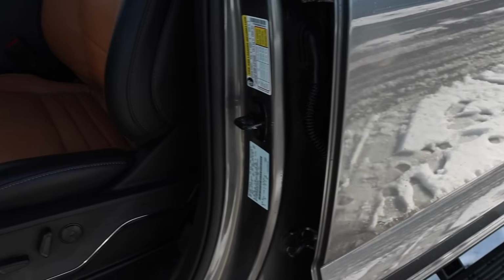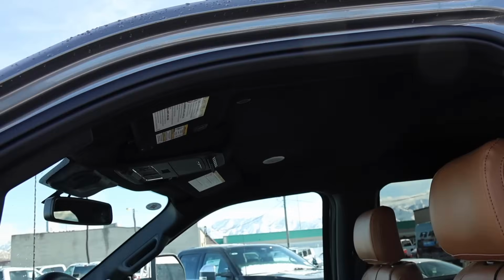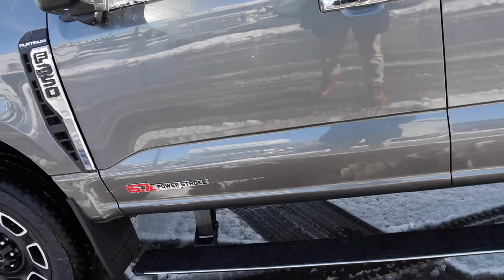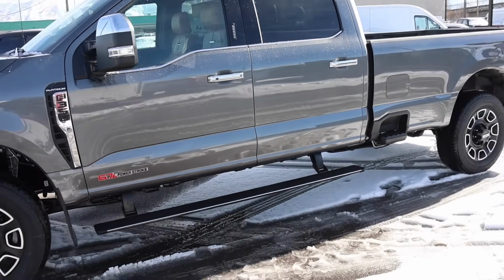Now, I did a Platinum review before this one. That one had the sunroof. This one does not. So this one has a little bit more payload capacity compared to that one. And these trucks have big towing numbers, but I would always say this: 9 times out of 10, depending on the type of trailer you're looking to tow, you could run out of payload capacity.